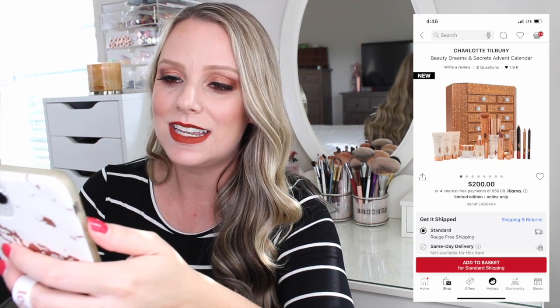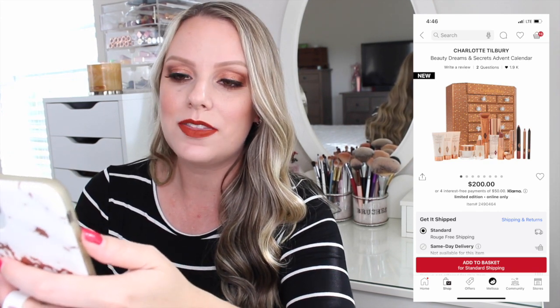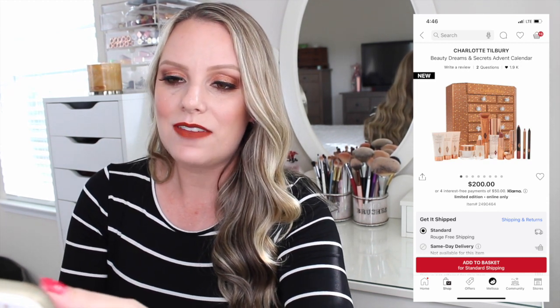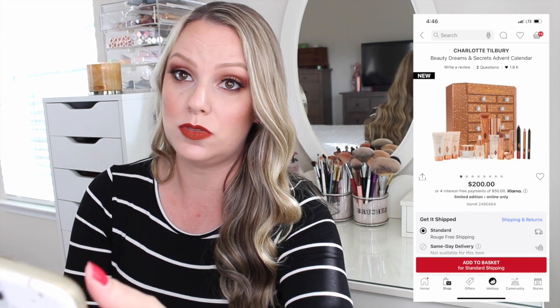Otherwise, it's kind of skincare heavy. If you've never tried Charlotte Tilbury before, this is a really good way to get a lot of her products. I don't know what the value of this advent calendar is, but I cannot imagine it's... $200 is a lot of money.